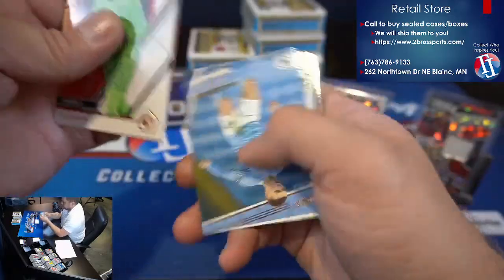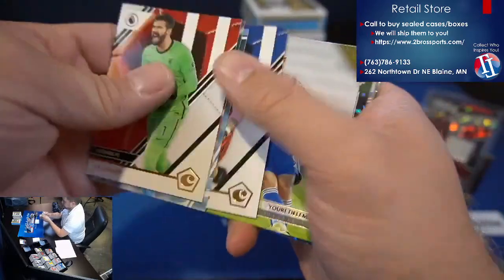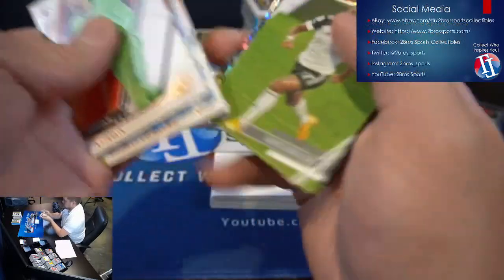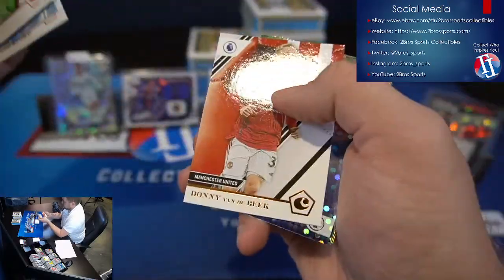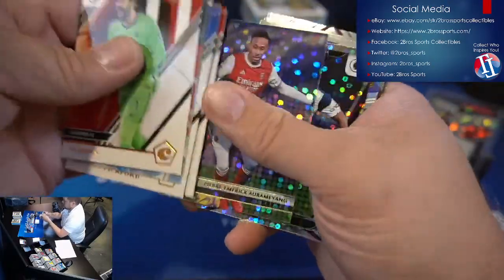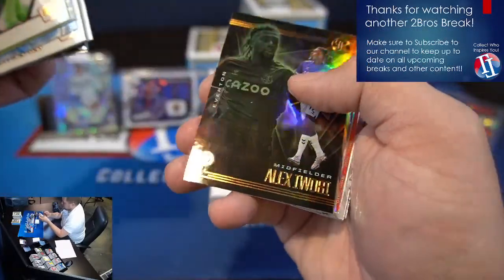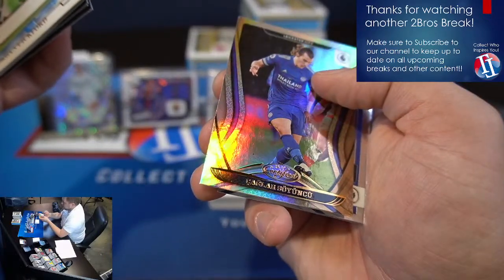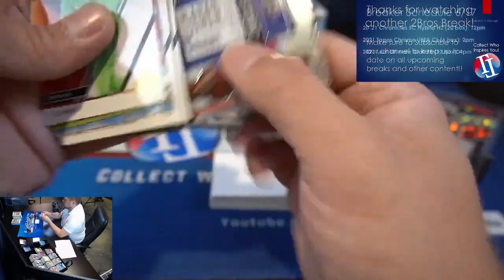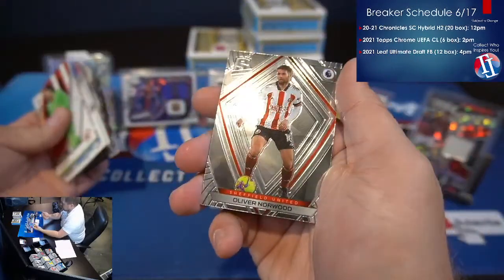Allison, Pogba, Foden, Pickford, Tielemans, Cavallaro, Van de Beek, Aubameyang, Moura, Aaron Connolly, Alex Iwobi, Soyuncu, Leicester City, historic ticket Ian Wright, Lukasz Fabianski, and Oliver Norwood.